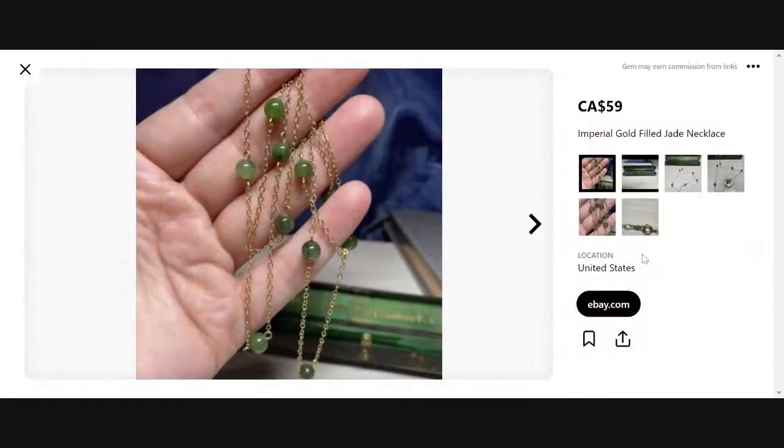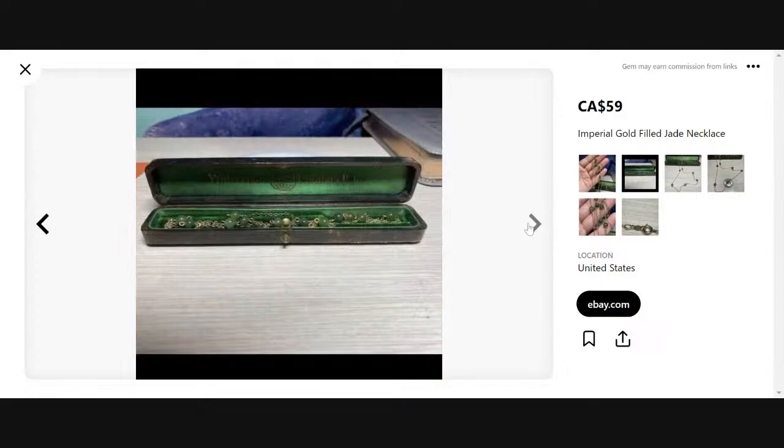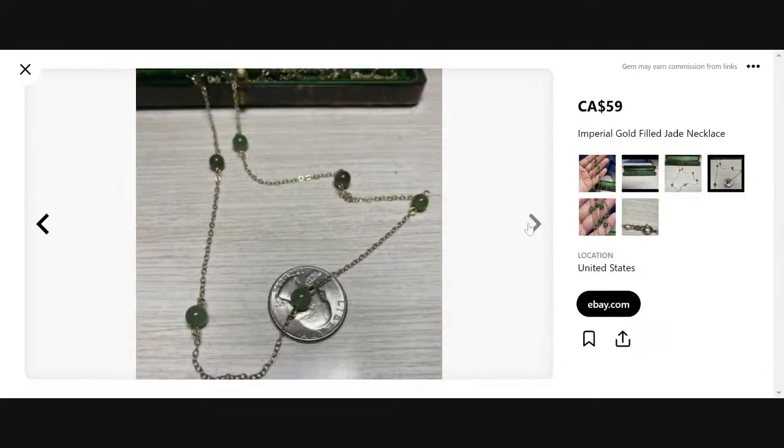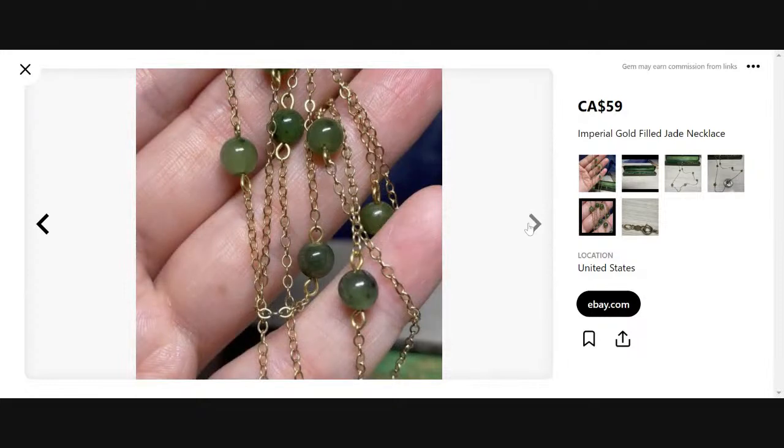Whereas when we look at this one here, they're saying it's an imperial gold-filled jade necklace. I would beg to disagree. That is definitely not imperial. And we have no way of knowing what type of jade this is, whether it's jadeite or nephrite. It's in a fountain pen box. But it does have that nephrite look to it. So this is a look that I typically would say looks like nephrite.